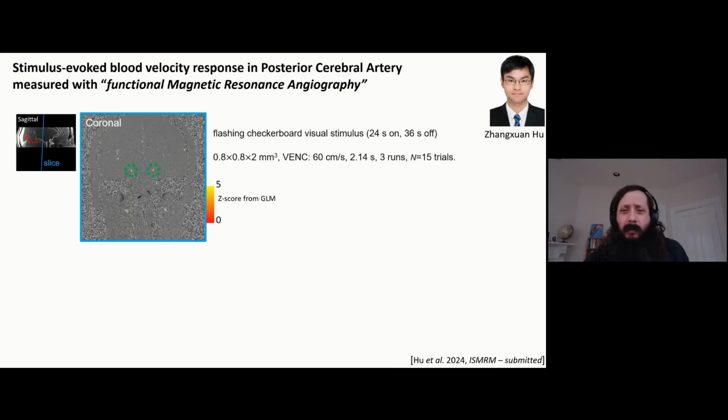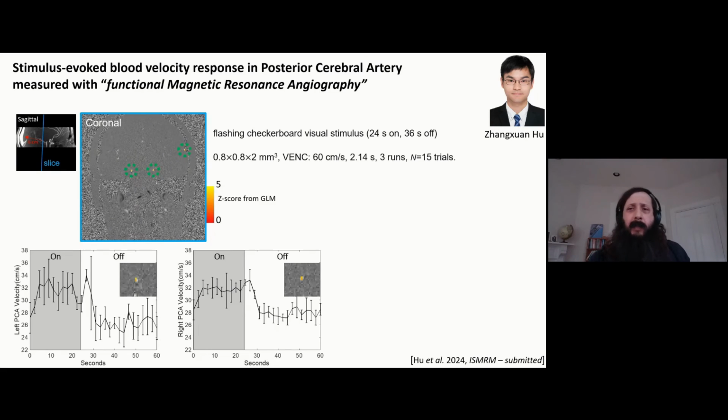So the activations are sparse, of course. We detected strong responses in the right and left PCA, shown here, and maybe some hints of a response even in the middle cerebral artery, whose branches supply some portions of the visually responsive cortex in the occipital and parietal lobes. And here are the response time courses, with an inset zoom in of the activation map. The velocities increase from about 28 to 32 centimeters per second, or by about 20%, which was a surprisingly large increase to me, but it is comparable to what has been reported previously with invasive Doppler measurements in humans.